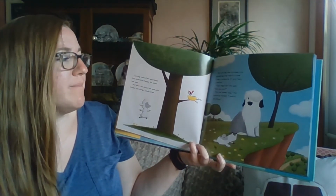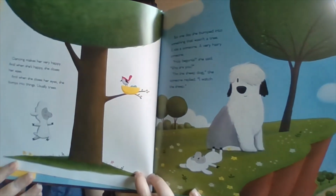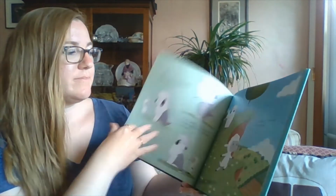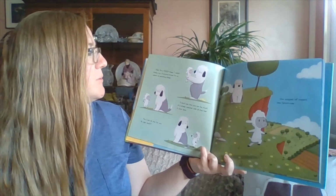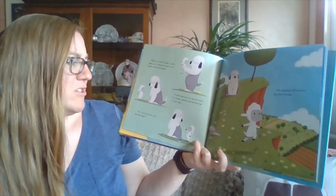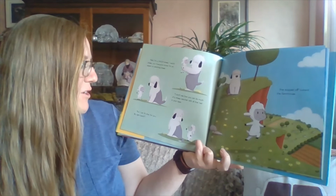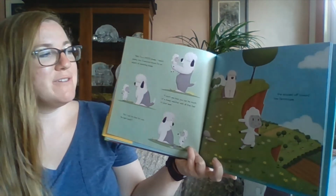I'm the sheepdog, the someone replied. I watch the sheep. Well, I'm a sheep. I watch sheep too. Everyone knows I'm an expert at watching sheep. I don't see how you can be much of a sheep watcher with all that hair in your eyes, but I can fix that for you. Be right back. She skipped off towards the farmhouse.